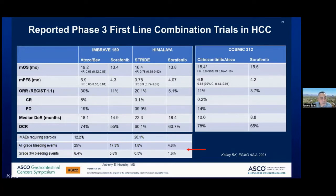Now, when we look at the toxicities, very similar across all the studies. The one thing that's of interest, of course, is all grades bleeding. And what you can see here is very interesting. So when you look at the Atezo-Bev, a quarter of the patients had some bleeding, but the severe bleedings were in 6% of the patients. When you look at the Himalaya study, the STRIDE, 2% had all grade bleedings and 0.5. Now, if you just compare those, it looks certainly more favorable for STRIDE.